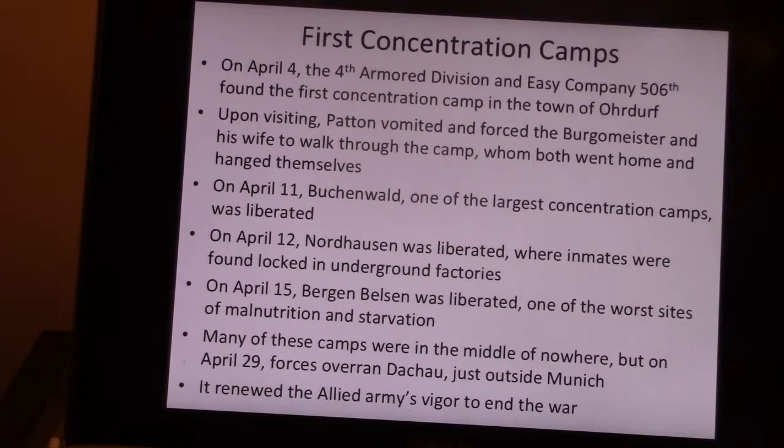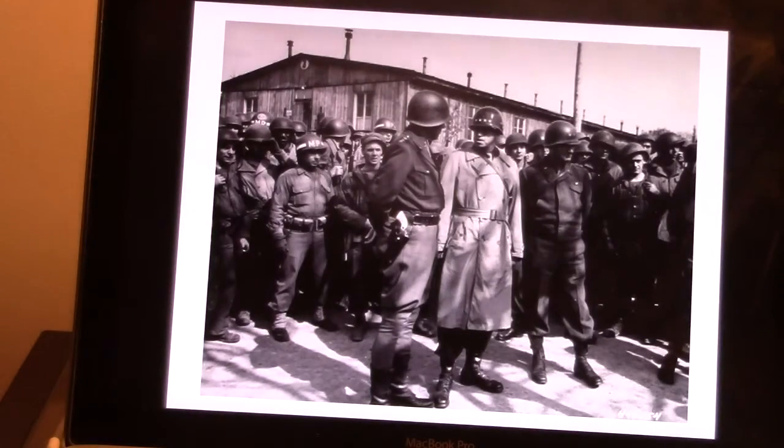A day later, Nordhausen, and then on April 15th, Bergen-Belsen will be liberated. It was one of the very worst, and it will be where Anne Frank perished. A lot of these camps were in the middle of absolute nowhere because nobody wanted to admit their existence. But just outside of Munich is the concentration camp Dachau. And when the soldiers saw this, it reinforced their vigor to end the war.